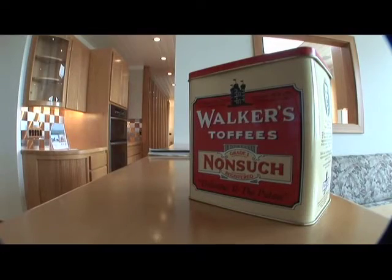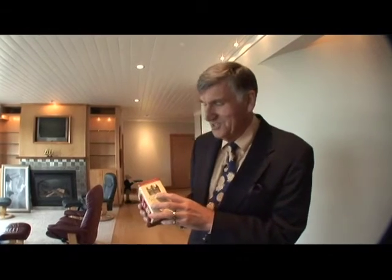Just one thing to show you before we say goodbye. This is a famous brand of English toffee, and as you see, they're empty. They're called Nonsuch, and we've called this cottage Nonsuch Cottage after the famous Henry VIII, the 16th century King of England. He designed a thing called Nonsuch Palace, and this is Nonsuch Palace here. What he wanted to do was to have the absolute palace. Nobody would ever have a palace like it, to out-palace every palace. This is the exact opposite of that.